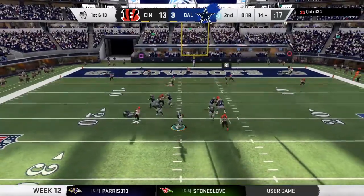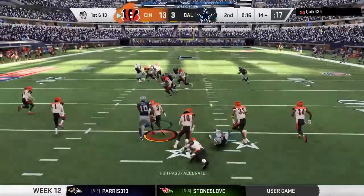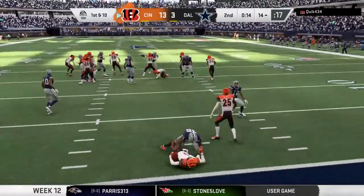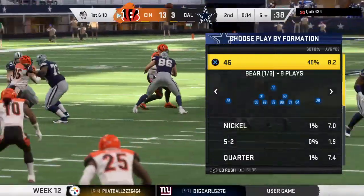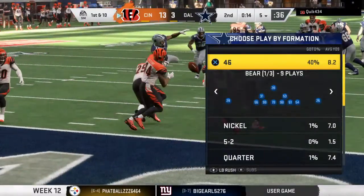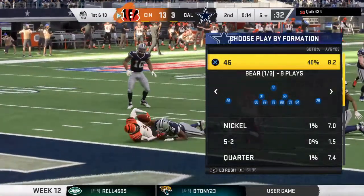They'll throw again. Prescott, into double coverage, and it's intercepted. Picked up by Jonathan Jones. And his guys have got it back at the closing stages of the first half. They'll take over 1st and 10 at their own 5-yard line.